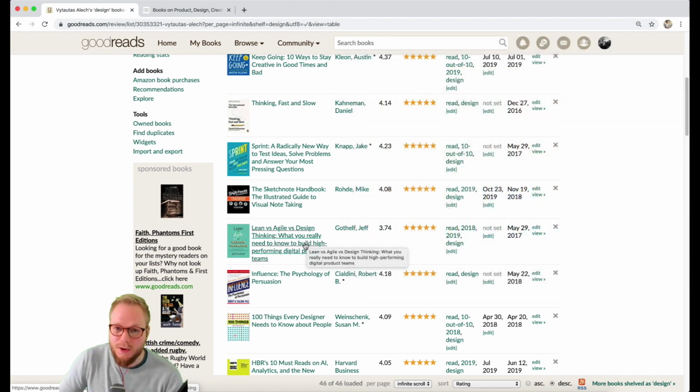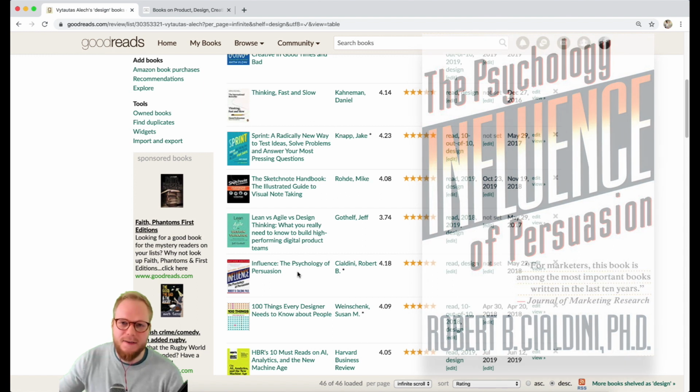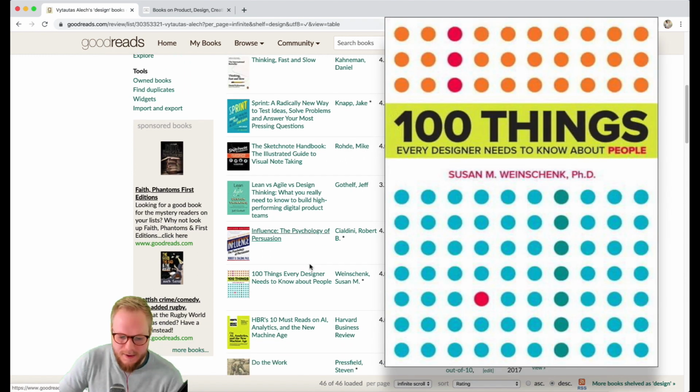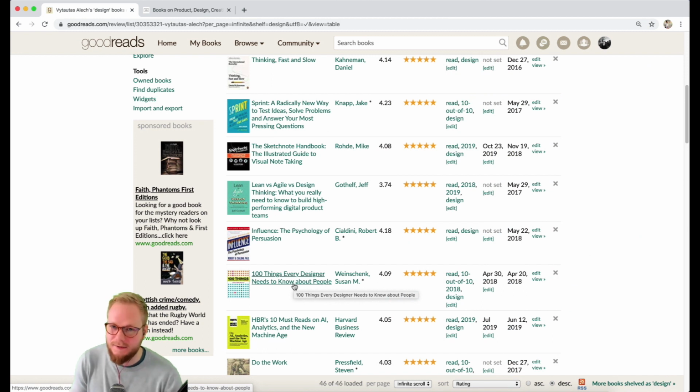It's amazing, small book. Influence, the Sociology of Persuasion is another classic by Robert Cialdini, and it's a must read for anyone who wants to, again, use psychology to influence their decisions, to influence how users perceive your interfaces, everything to do with better user experiences. 100 Things Every Designer Needs to Know About People is self-explanatory, but it's a gold mine as well. I think everybody, if you're a new designer, if you read this book, you're gonna double your knowledge and double your effectiveness as a designer.